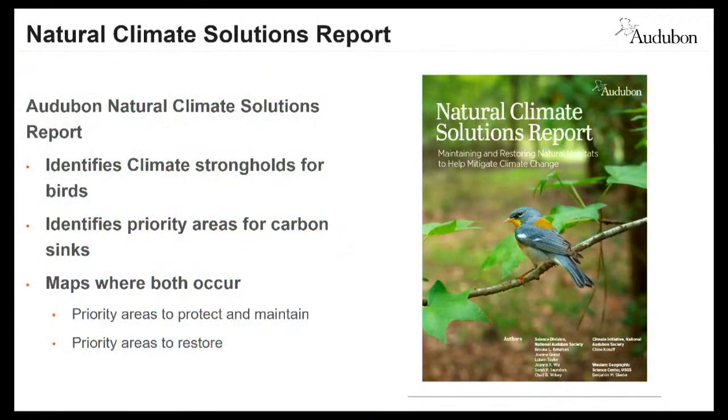Audubon has also been thinking about natural climate solutions. Lots of scientists who work in climate and conservation have been thinking about what the natural solutions are and how we have natural ecosystems play an important role in our solutions: both don't cut down things that don't have to get cut down and lose the carbon from them, and how can we have our forests and our agricultural ecosystems store more carbon?